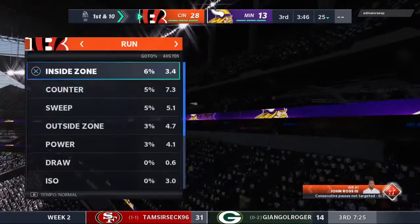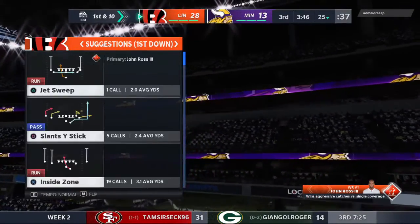That catch made at the 25-yard line. The Bengals take over 1st and 10.